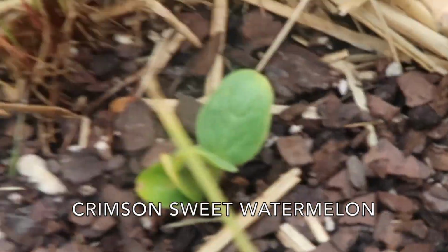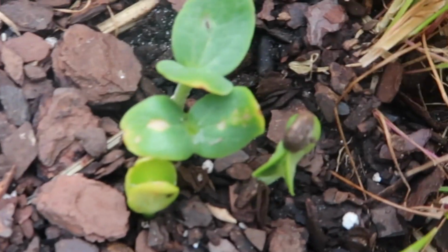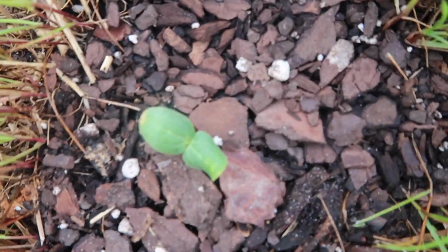The watermelon has been growing. You see that? Yep. I planted 2 in each also. And it looks like those 2 are coming up. There's 1, there's 2. You can see the seed still on the top of that one that's sprouting up. And then I had 2 in here, but it looks like only 1 came up. So my plants are growing.